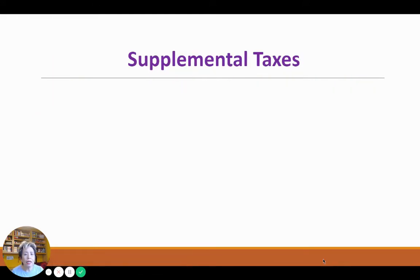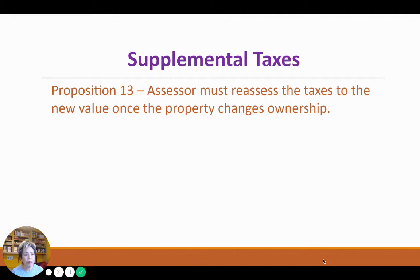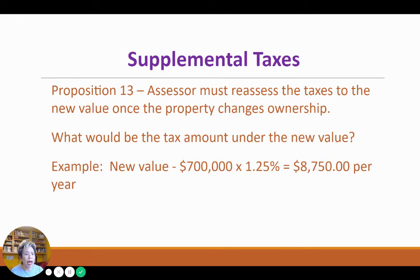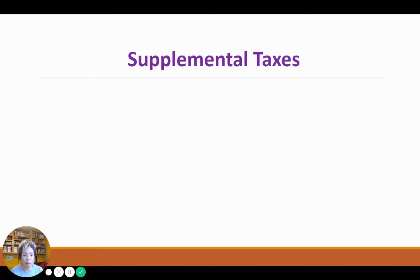Now, under Proposition 13, the assessor's office is mandated to reassess the taxes to a new value once the property changes ownership. So what would be the tax amount under the new value? For example, let's have a new value of $700,000. That times 1.25 means that their property taxes are going to be $8,750 per year.